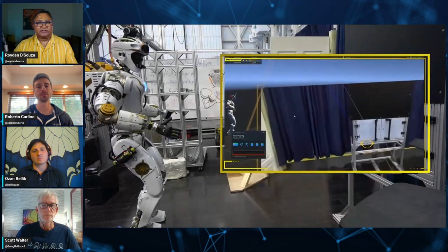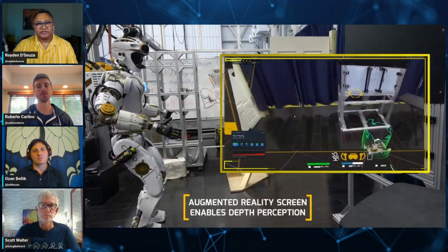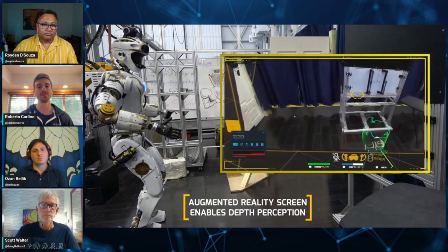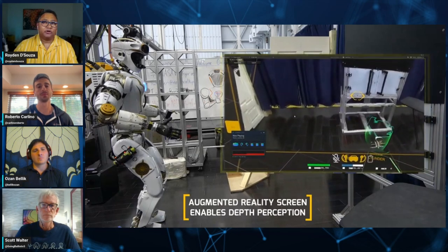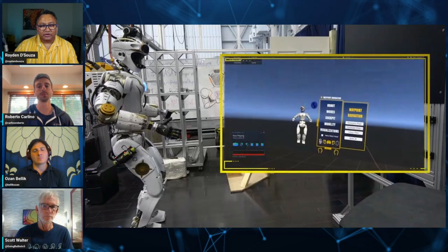But this is a case in point. And of course, technology has evolved a lot since the case with the humanoid bot that you mentioned. So there is a bright future, I suppose.